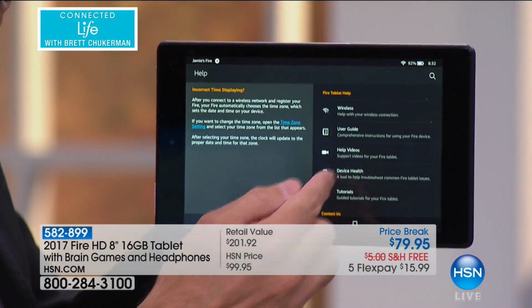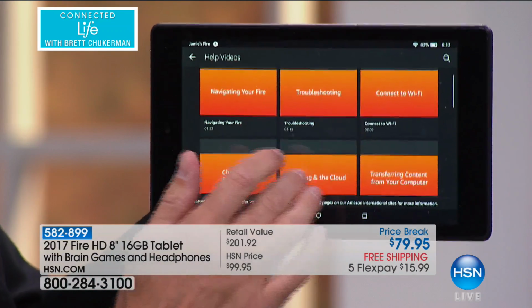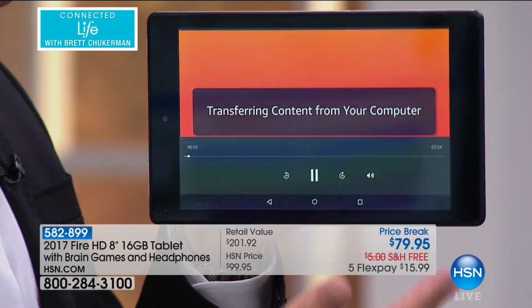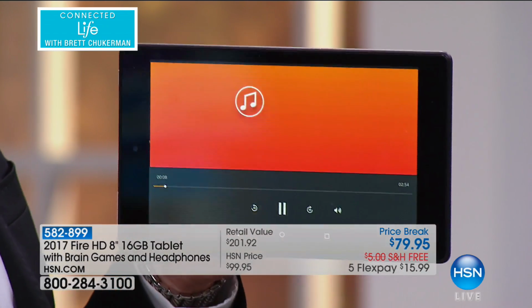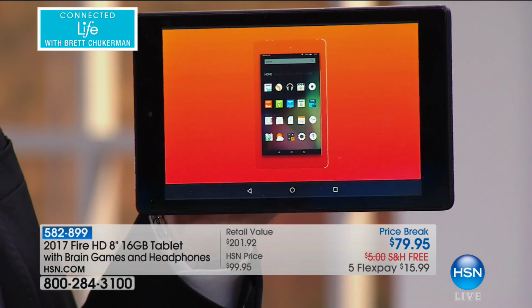So you can get help with your wireless. You can get your user guide. My favorite probably are all the help videos that are built in. So if you want to know how to connect to your Wi-Fi or troubleshooting, transferring content from your computer to your tablet, for example, you give it a press, and it's going to talk you through at your own pace. You can watch this as many times as you want. You can listen to it as many times as you want. And I think that ability to be able to review on your own, to be able to use on your own, to be able to learn on your own is great.